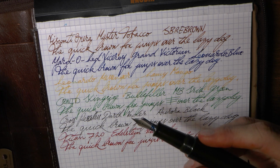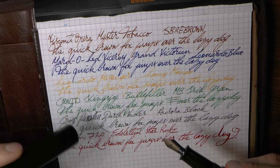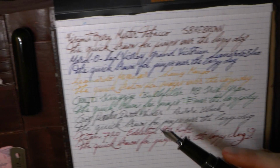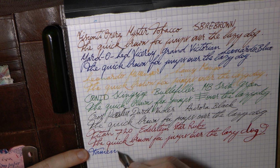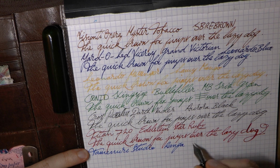Here's a very odd choice of ink for this pen, but usually I have Sbre brown in it, but I already had that in this pen. And if I put that in another pen, the people are going to be, oh, he only uses his own ink. Oh, it's just uncommercial now. Okay, so this is another ink. Here we have the Tamanuri Studio. So this is a Rangam Model 5, so that's what I'll call it.